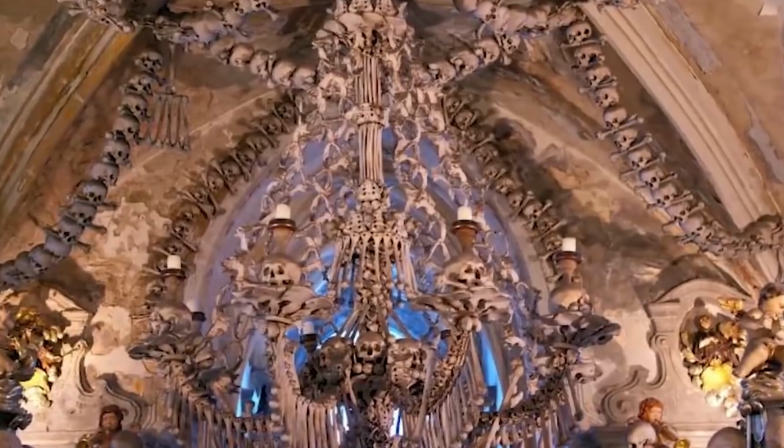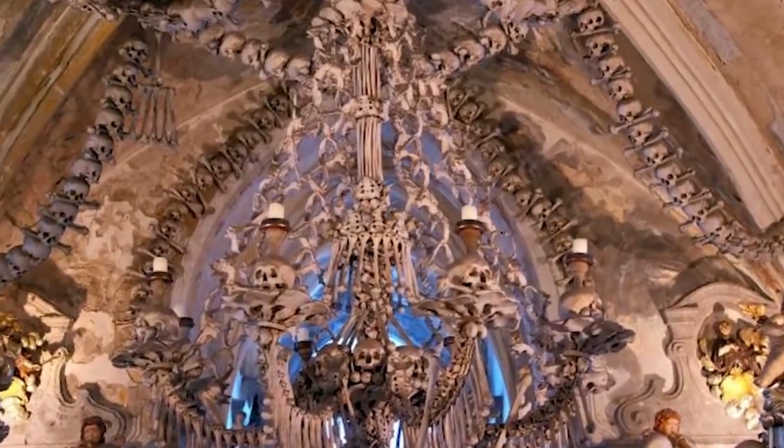Then in the 1800s they wanted to build a church there, so they had to dig up all the bodies, and it was one dude's job to stack all the bones. He made 6 pyramids of bones from 70,000 people. The bones were later used to decorate the whole church. There's a chandelier in there that has every bone from the human body.